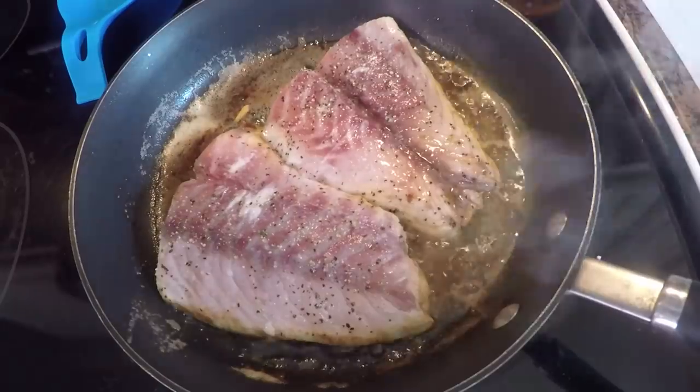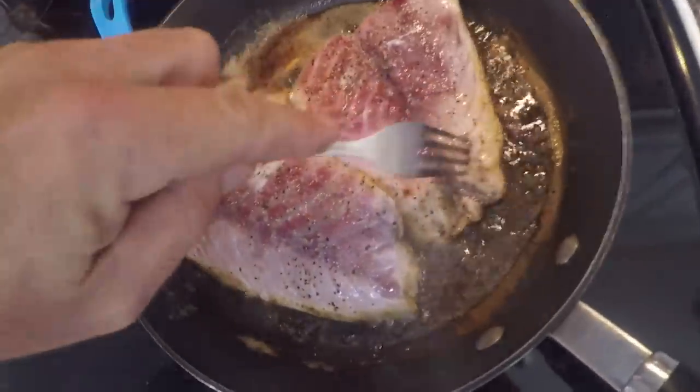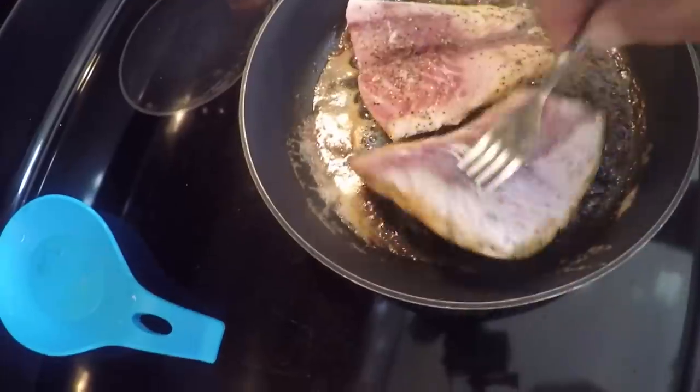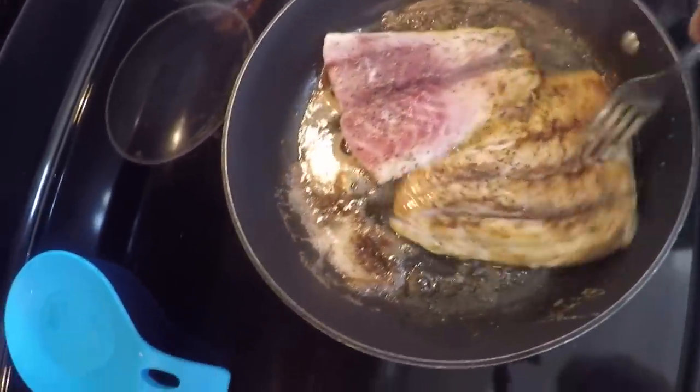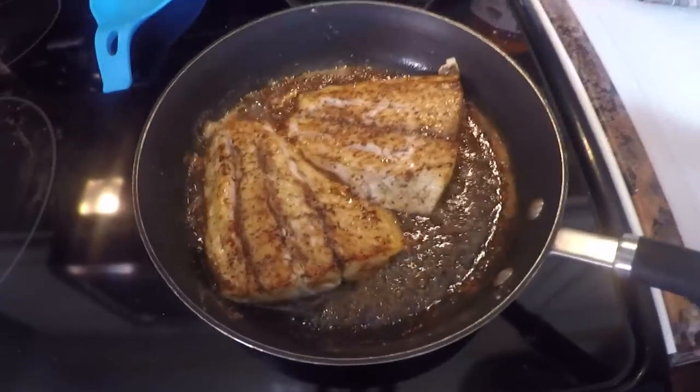It's awesome. But this is cooking right along and we're gonna be done in a second here. All right, guys. Now you see it's kind of white on the edges right here? That's when I'm gonna flip it. Lemon's caramelizing. Nice. All right, looks like it's about done.